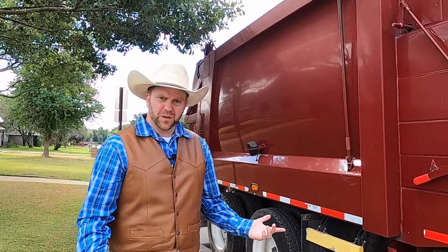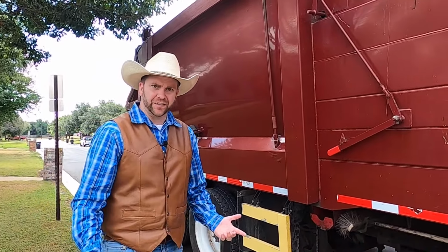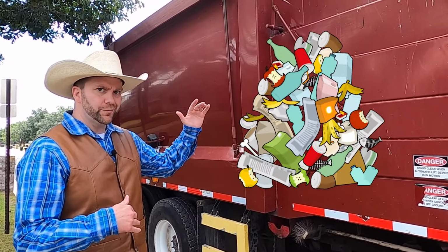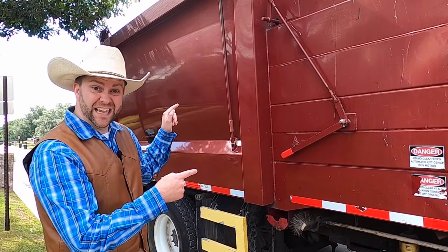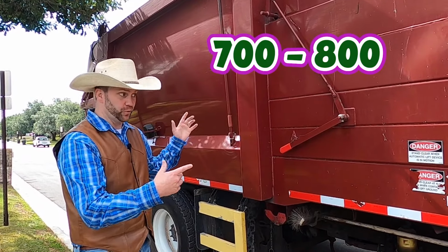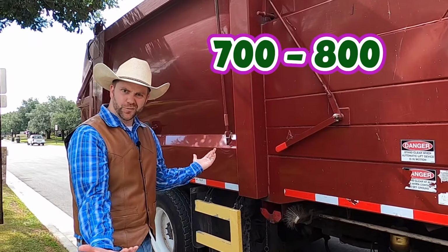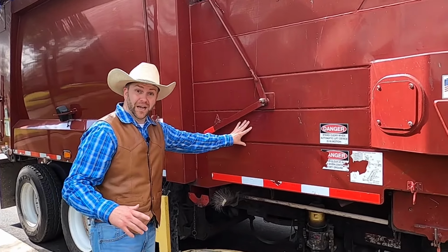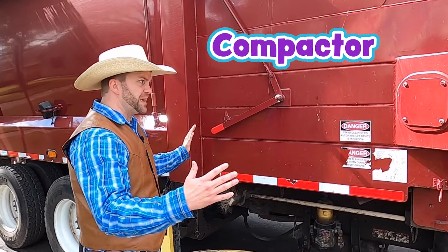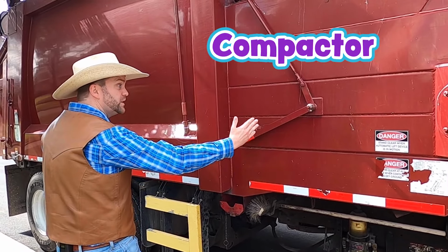Well, what happens with all that garbage? It can't just stack up right there. It would stack up really high, really fast. And you know what? This truck can pick up almost 700 to 800 garbage cans before it's completely full. How does it do all that? That's kind of crazy. Well, it does it because this is called a compactor right in here. There's a big blade in there that squishes it all to the back.